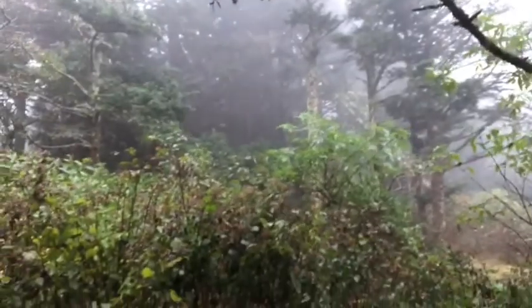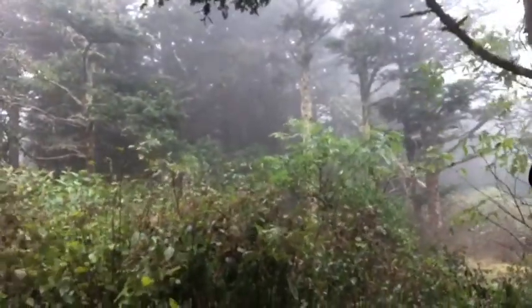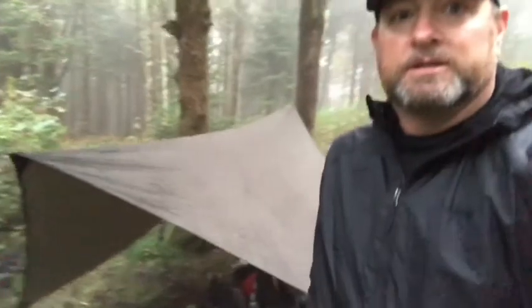Good morning. About 7:30, I think. Clouds are rolling in, and we had a little rain last night, and trying to get packed up and out of here. You see the clouds just rolling through here. We're at the top, so it's pretty cold. Hope it doesn't rain on the way out, but I'm gonna set up under there, eat breakfast, get packed up, and get on the road and get home.